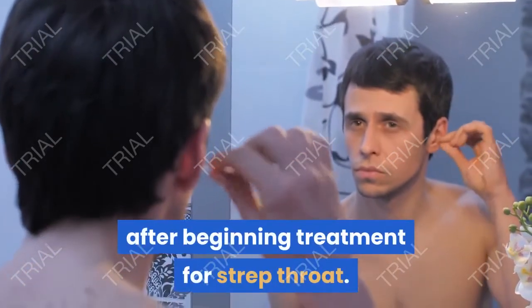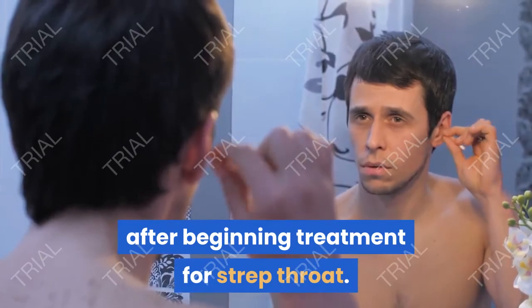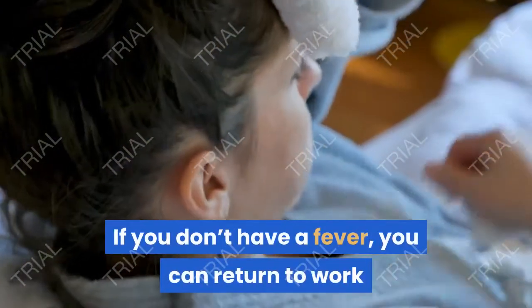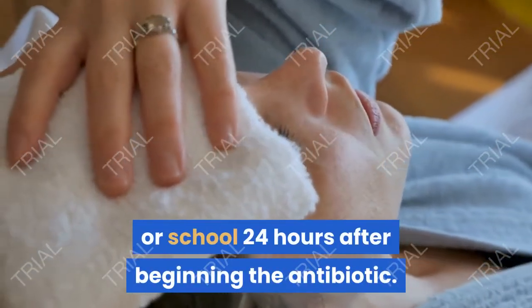Outlook. You should start to feel better within a couple of days after beginning treatment for strep throat. If you don't have a fever, you can return to work or school 24 hours after beginning the antibiotic.